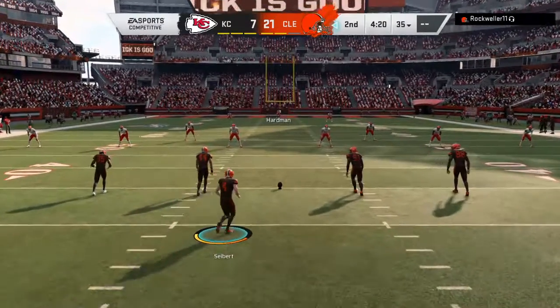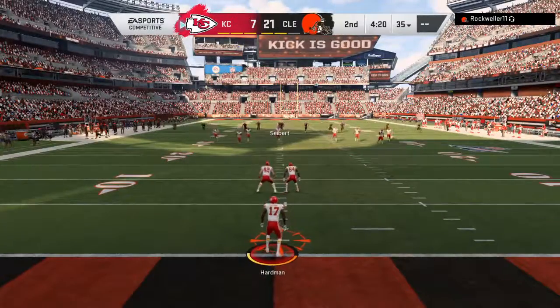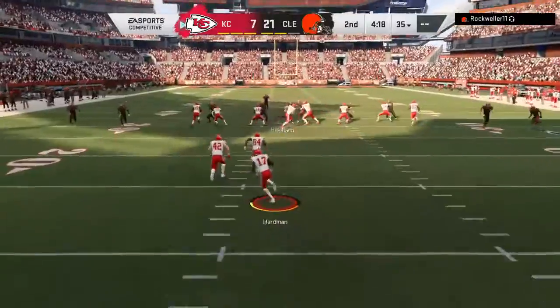Following the touchdown, here's Seibert now to kick it off. This fielded at the 2.